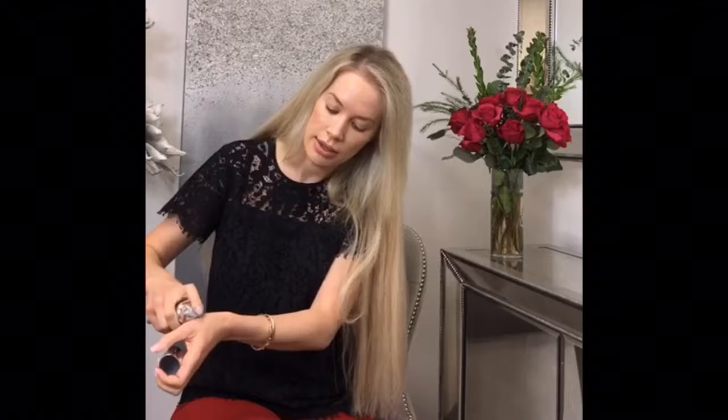So I love SkinMedica's line of skincare. They have a total defense and repair product, you guys. I call it TDR for short. Obsessed with this product. I'm going to show you why. It's got a nice little tint, and it is for age defense with broad spectrum sunscreen coverage.